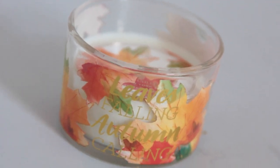I said this before, the Rose Collection candles, you can't really smell them unless you put your nose directly into it. It's more so for decoration when it comes to the appearance of them. Again, I'm gonna keep repeating myself, but that's how it is with a lot of Dollar Tree candles. Not always, but a lot of times it's just not the strongest scent that it gives off.